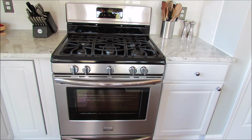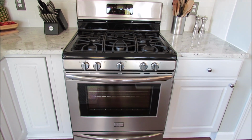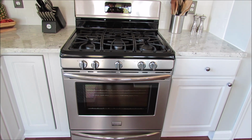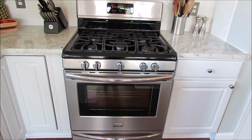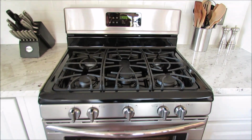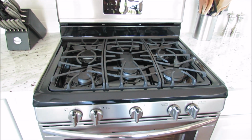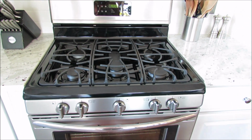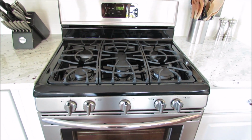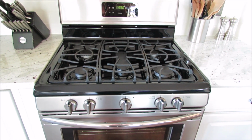Our appliances are all Frigidaire, and I got the Frigidaire Gallery oven. I absolutely love it. It works so well. I love having a gas oven. It has the 4 burners and then the center one. It's a self-cleaning oven, which I didn't have. I had an electric oven at my old house and it wasn't self-cleaning. So I really like that.